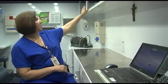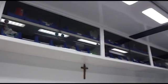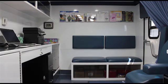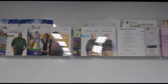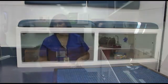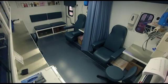We have all of our supplies up here as you can see, and we have them all nicely labeled. This particular site is for our preventive screenings, and this is for our children's immunizations, and then we have plenty of storage space for our educational materials, which is nice. And underneath the bench there's a lot of storage space. You wouldn't think that this small unit would have this much storage space, but it does. So we really are happy about that.